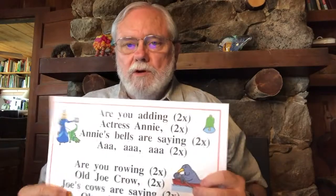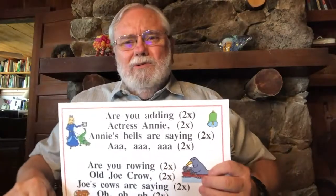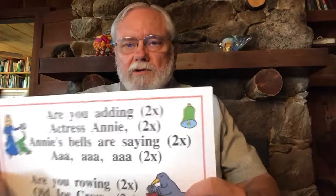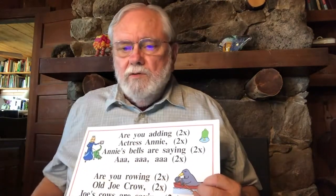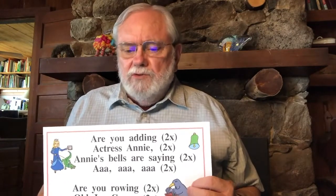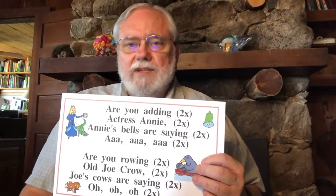And then for old Joe Crow, we had him rowing his boat home, so we're pulling back on our oars, giving a big groan and going, oh! And so his verse sang, are you rowing, old Joe Crow, Joe's cows are saying, oh, oh, oh. So when you're doing vowels, as in actress Annie, we did bells.